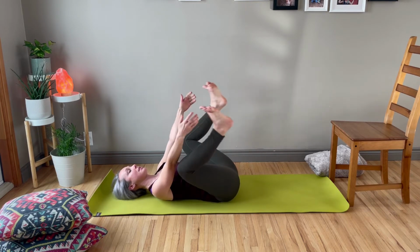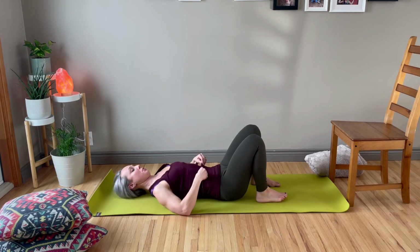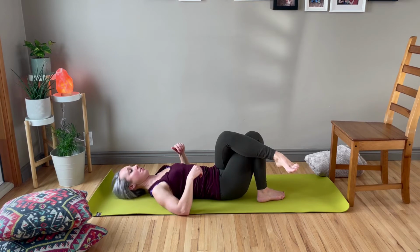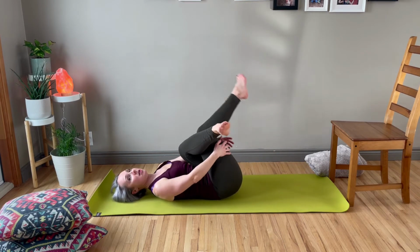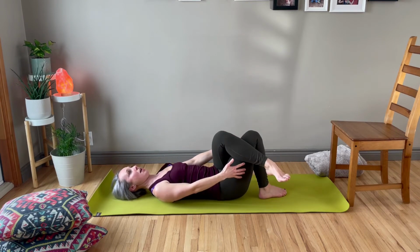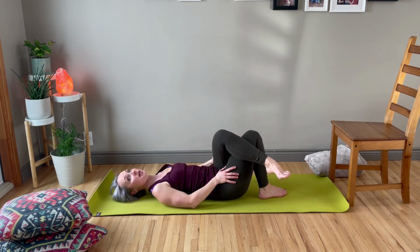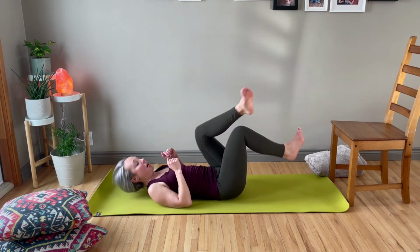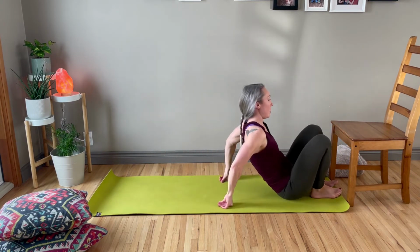Oh, excellent. Now what we're going to do is cross one leg over the other here, and then we're going to reach and pull that knee in towards our chest. If this is feeling really challenging, if you can't grab your knee, this might feel like enough of a stretch for you. You can absolutely stay here. You can also do this against a wall, or you can do it supported on a chair. So it would look similar to this.